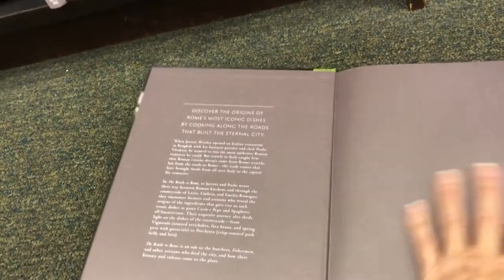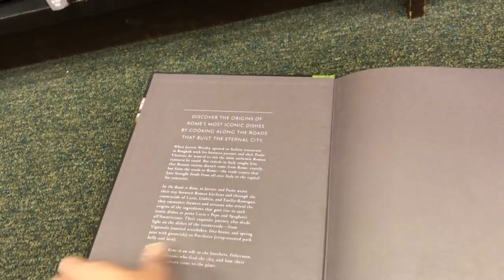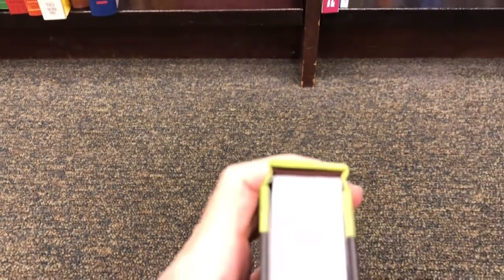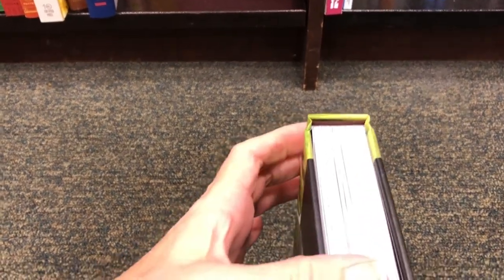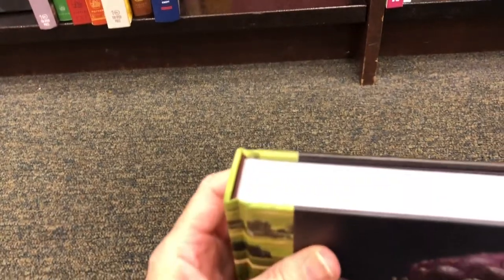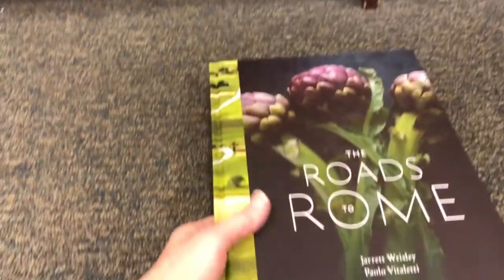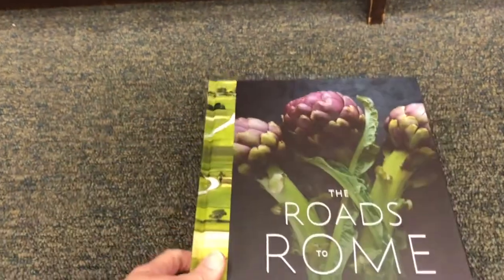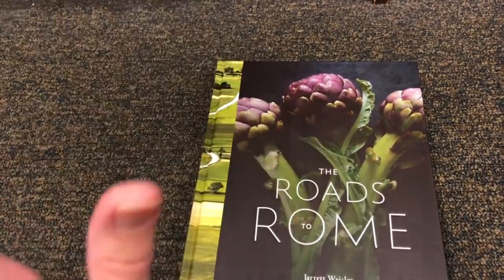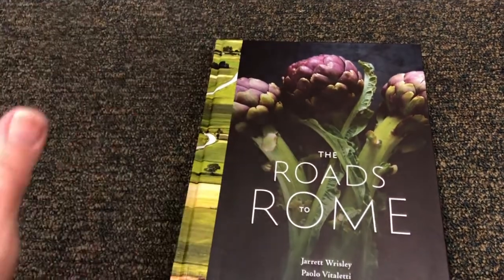I'm surprised this isn't more designed here, but it does have this. Let's see if they have a headband. Oh, yep, a nice purple. So the purple headband kind of complements the cover of the book. I'm surprised there's not a ribbon. That would be the only touch that you would want to add. So that's definitely the top of the line cookbook, or getting there.